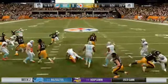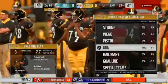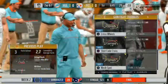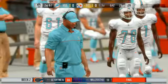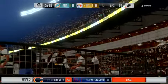Here's the first carry for Le'Veon Bell. He takes this for 3 to the 29. They tried a quick hitter inside, but that one was swallowed up because what they're hoping, those big defensive linemen will take the bait and move laterally and open up a crease that they can run through. Didn't happen on that play.